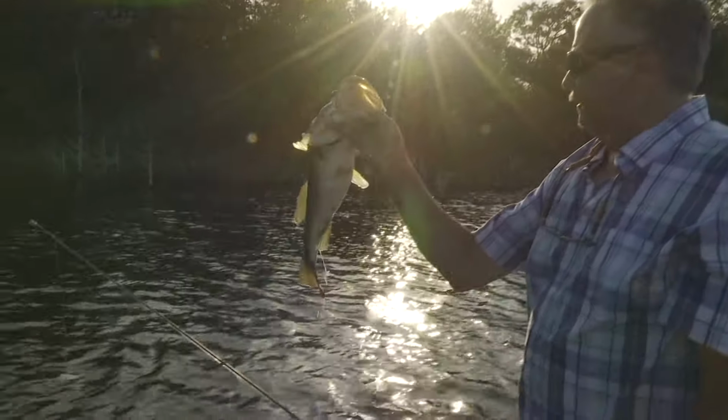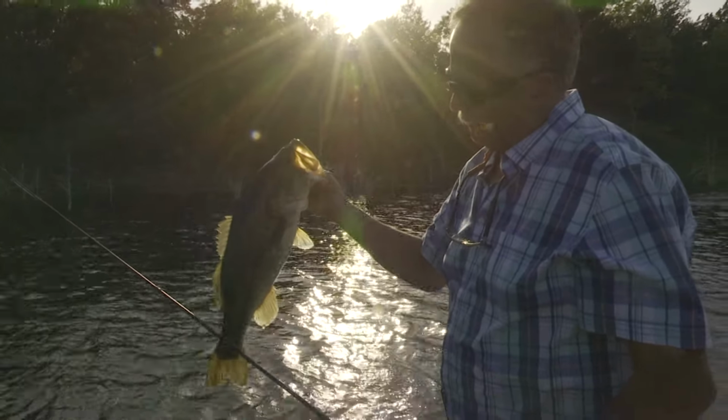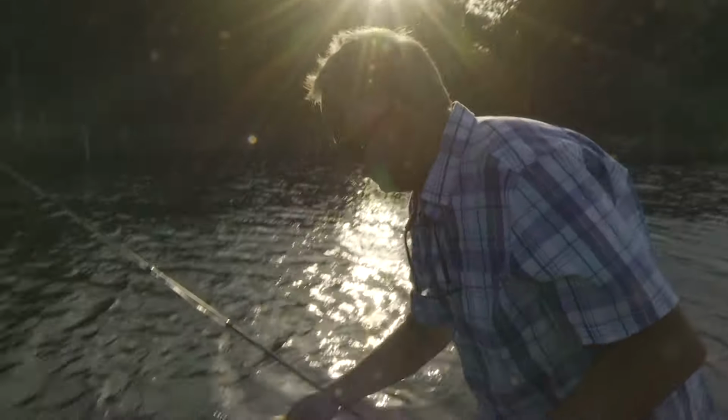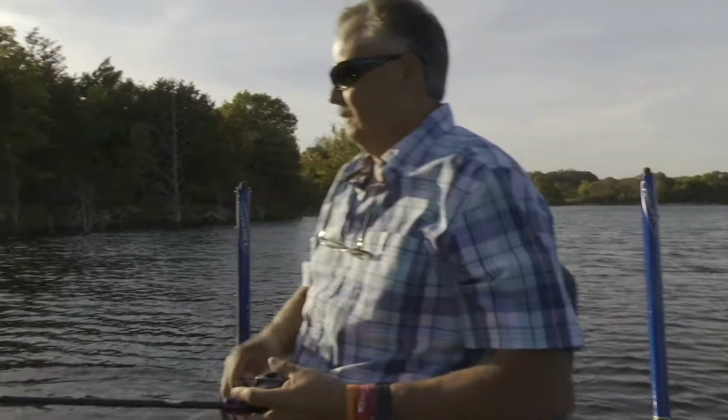How deep do you have that bait? You had it down pretty deep. No, he was up pretty high. Was he? Nice fish. Nice fish. I like it. Yep. We caught several big ones today. Caught a lot of little ones. Wade through the little ones to get the big ones sometimes.